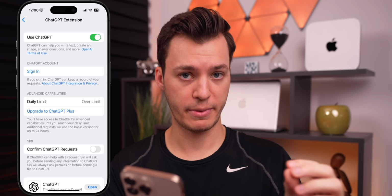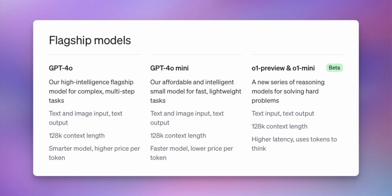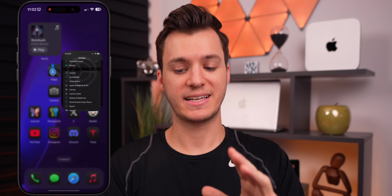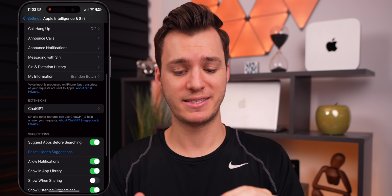Now, when you go over the limit, which is going to vary, it doesn't really have an exact number of queries. It just depends on what Apple or ChatGPT rather considers advanced. But anyways, once you go over the limit, it's going to switch over to the GPT 4.0 mini model. ChatGPT will continue to work and work very well using a 4.0 model. It's just going to be using the 4.0 mini model. And you can see the difference in the models right here. 4.0 mini is just going to be a lot more lightweight and faster. It's not going to give you as complex of answers, but it's going to get the job done. You're still going to be able to answer pretty much anything you throw at ChatGPT on your iPhone.